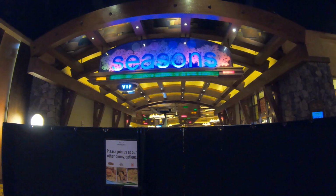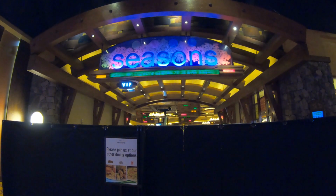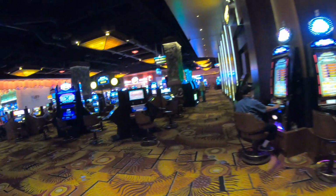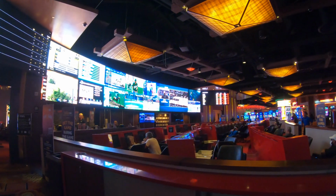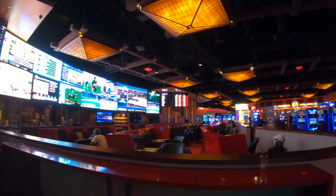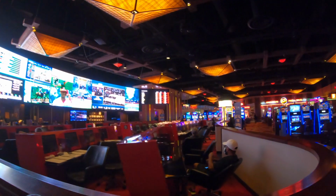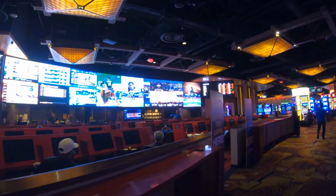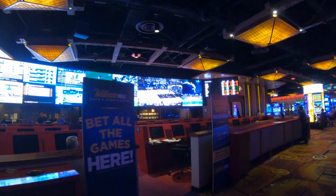And this is Seasons Buffet, again another venue that the hotel doesn't seem to be able to staff right now. But it's known for specialty nights, including dinner on Friday, which is a lobster feast buffet. Dinner on Saturday is a Polynesian buffet, and on Sundays they have a Bellini brunch. Once the place opens, it sounds like a great place to visit.